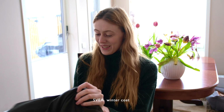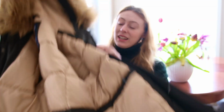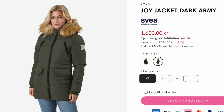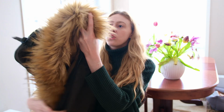Alright, so first things first, I have this really big winter jacket, and it's got this brand on it. Pretty much everybody has this brand of coat in Scandinavia. It is double lined and very poofy. It's a Svea coat, so that's very common. There's inside pockets, outside double pockets, so one here, and it's got this great hood.